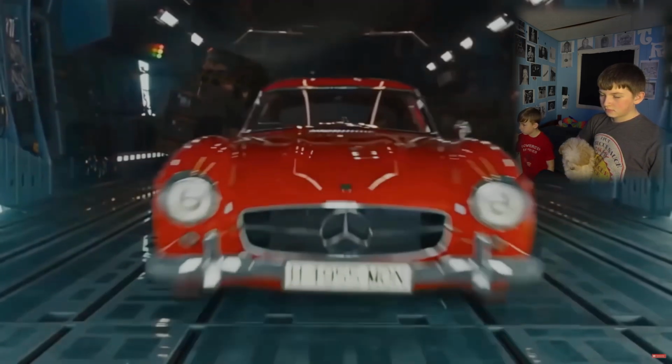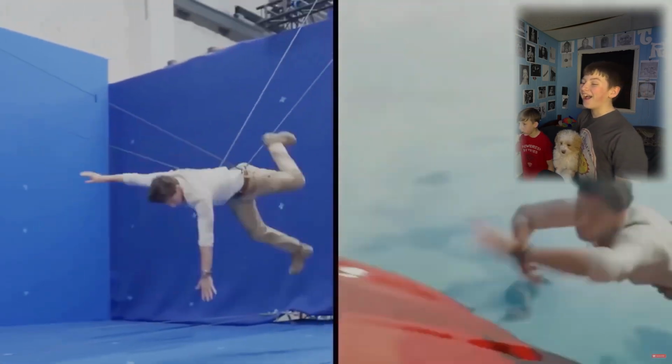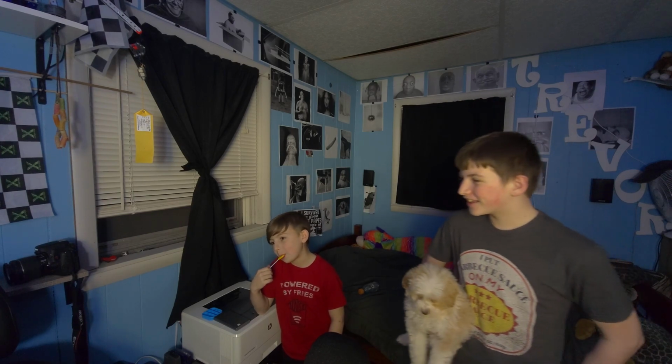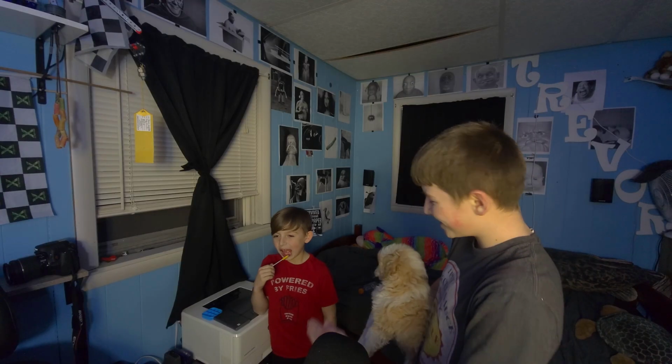You don't even need to use real cars in movies anymore. Bruh, that poor car. That thing, it's just like the front of it. It's kind of funny.